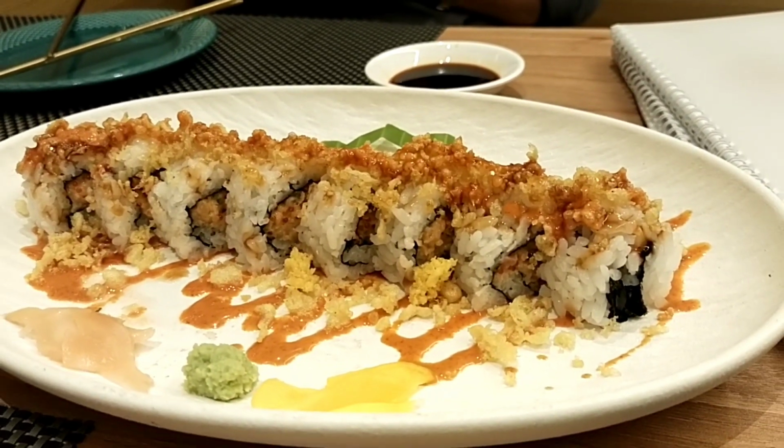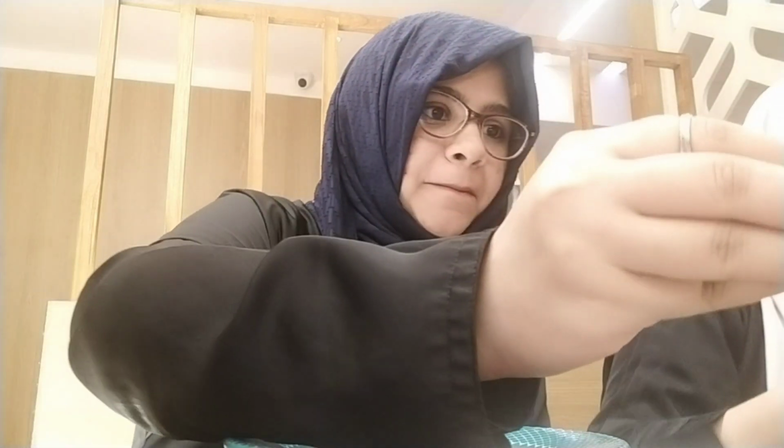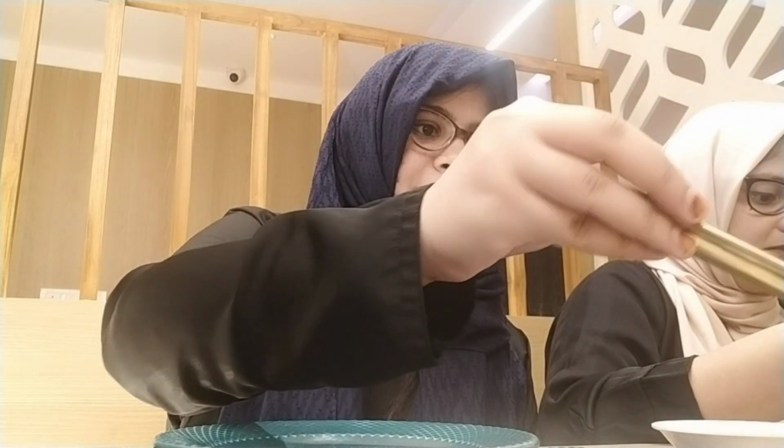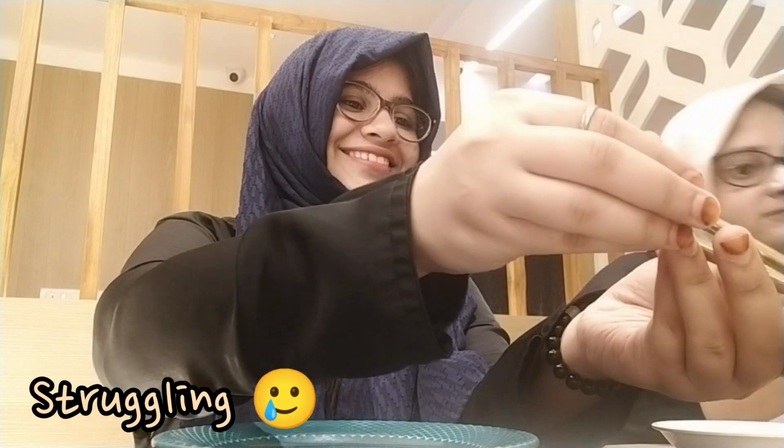So here I am presenting salmon sushi, which I am going to try and review. Let's try, guys. It's very hard to use the chopsticks, that too for the first time. Let's try. Maybe we'll hold the chopsticks like this. This is actually soya sauce. One thing I don't like. Yeah, I finally got it. Bismillah.